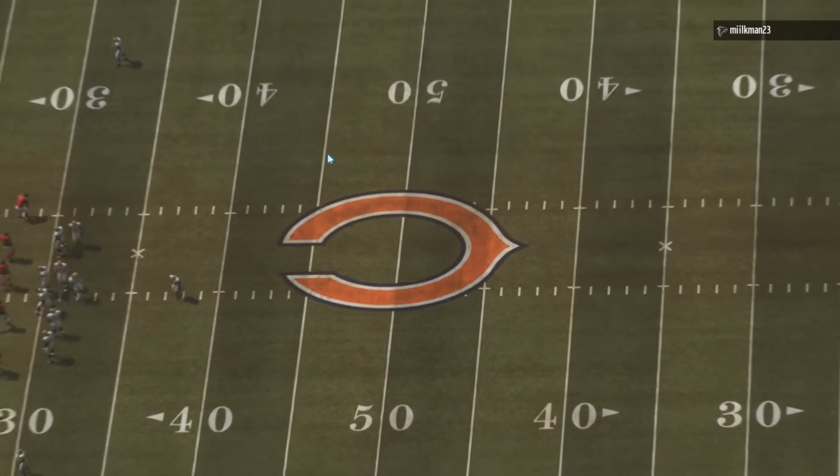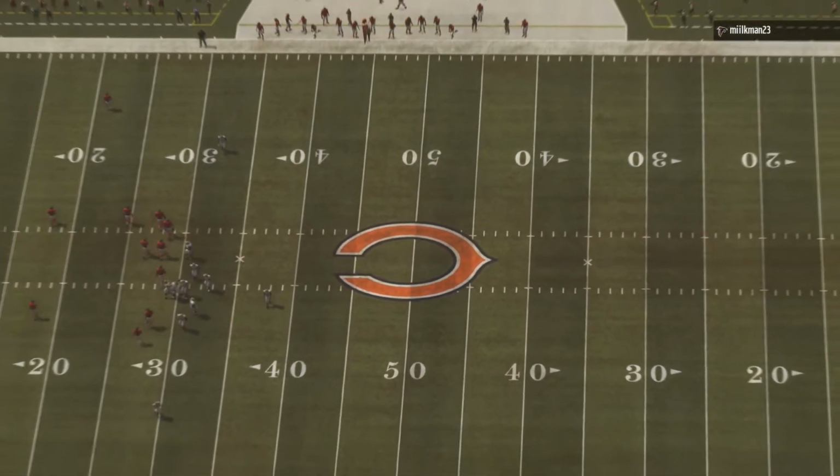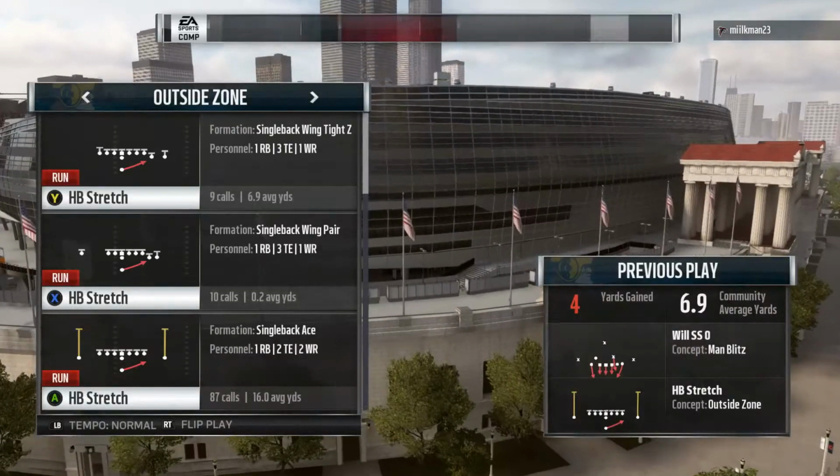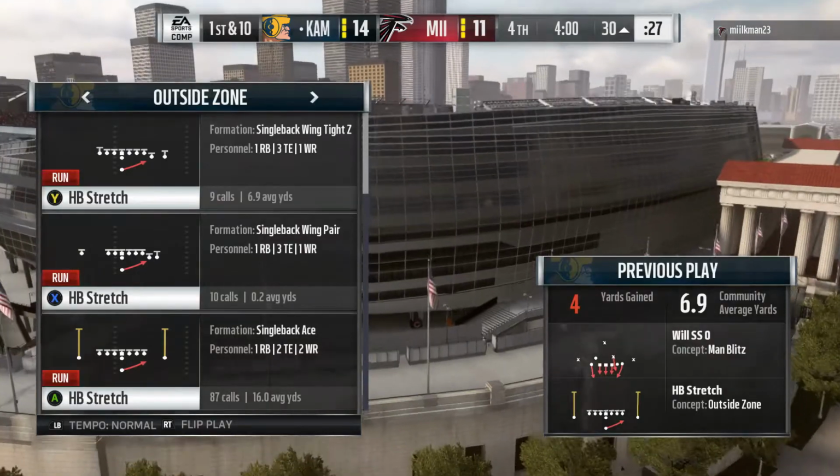Back now at Soldier Field. It's been a very hotly contested game to this point. Just a field goal separating these two teams as we get set for the 4th quarter.